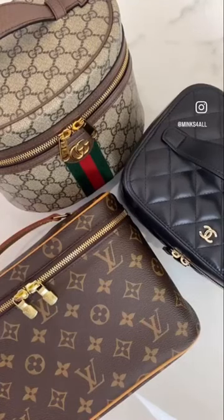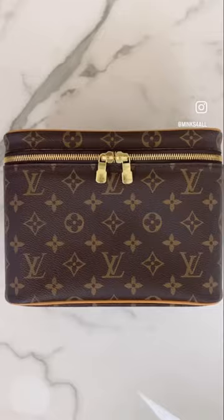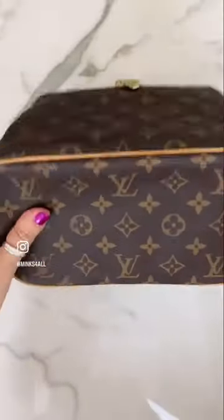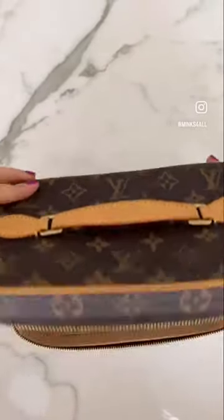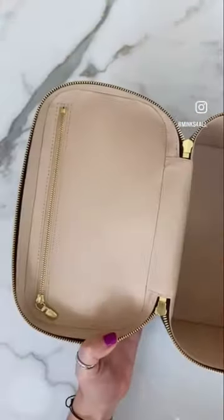When it comes to the larger vanities slash cosmetic cases, which is more your style? The Louis Vuitton Nice BB in the monogram canvas. Out of the three, this is the one that I end up gravitating towards the most whenever we travel. It is also the largest of the three, which is another reason why it's my go-to. It's very generous and it really allows me to carry everything that I need and then some. I'm a huge fan of the wipeable interior and I also love the little zippered pouch for makeup brushes.